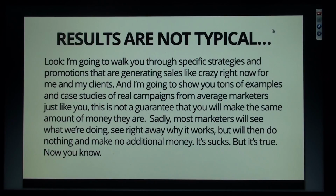But none of that is a guarantee that you're going to make the same amount of money they are. Sadly, unfortunately, there are some marketers on here that are going to see exactly what it is that we do, the key components of this model. They're going to understand exactly why it works. They're going to get it, and then they're going to do nothing and make absolutely no additional money. It sucks, but it's true, and so now you know.